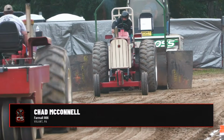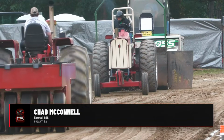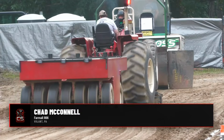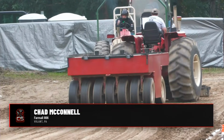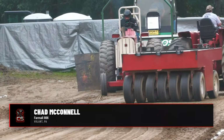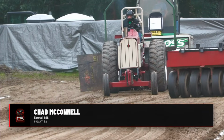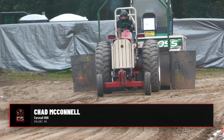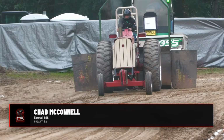Truck and be ready. We've got one more tractor left in this first class, small block modified. Be ready. Chad McConnell getting set to go. See if he can get out past that 310 mark.